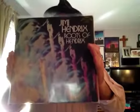And it keeps getting better and better, folks. Jimi Hendrix, Roots of Hendrix. Some of these I've already put in sleeves, trying to save them, you know. This one, another Hendrix. Some of these I've listened to, some of them I have not. And actually, one of them folds into this one right here, I think. Yep. This one folds out into a poster. And that's the actual cover. That's really, really cool.